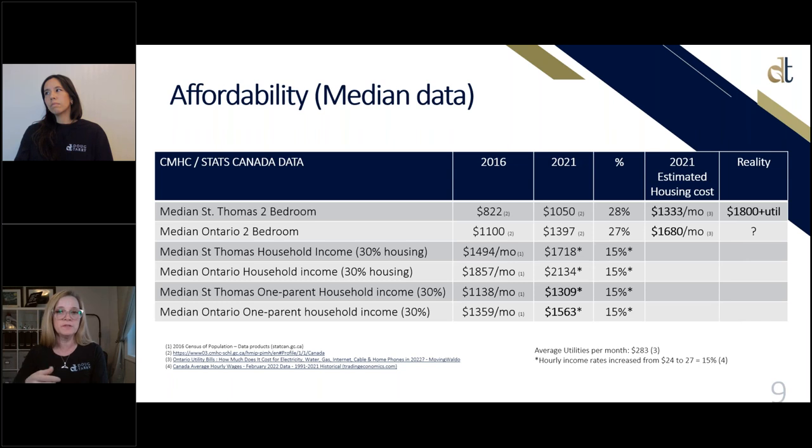particularly in new builds that are just starting to come up and go on the market. There's a building in our area where one bedrooms are going for $1,500 and two bedrooms are going for $1,800. So you see there's a disparity between the figures we're having to work with from CMHC and what's really happening in the market. In Ontario, I just put the CMHC numbers plus utilities at almost $1,700 a month.